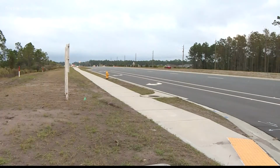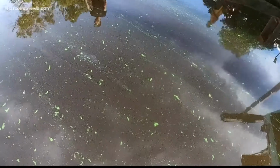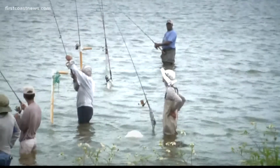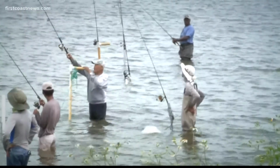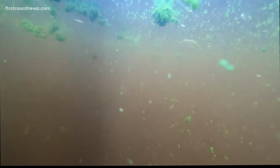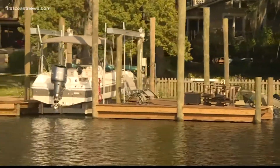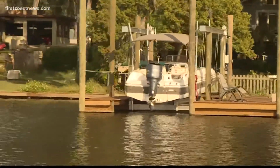So how does all this affect you, even if you don't live by the water? Well, blue-green algae can produce toxins, both a nerve toxin and a liver toxin. So recreational fishing and swimming is not recommended when there are blooms. And those blooms seem to be happening almost every year now. Impacting people's health and their economy. You know, it's impacted tourism dollars, impacting real estate values. Nobody wants to live next to toxic algae blooms.